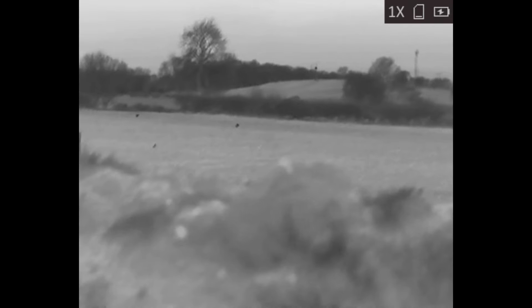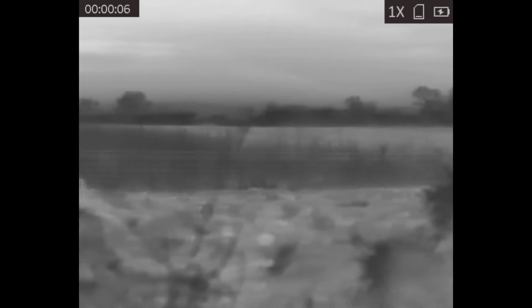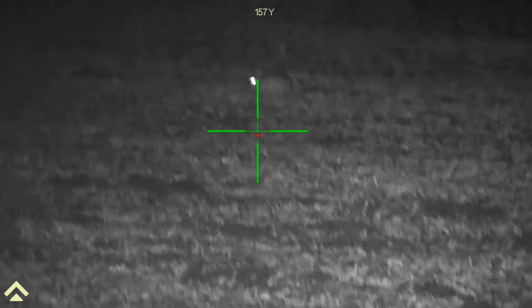When I get to the earth mound, there's one or two rabbits still out. That appears to be a woodcock closest to us there, as we can see. Quick scan around to see if there's anything else there, and I'll make my way up onto that earth bank and spot this rabbit about 150 yards away.